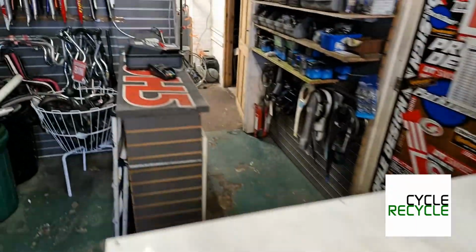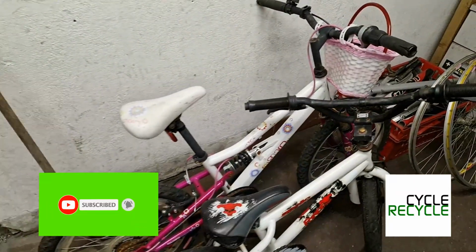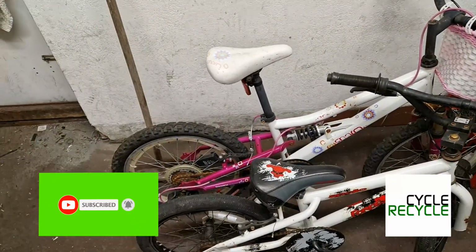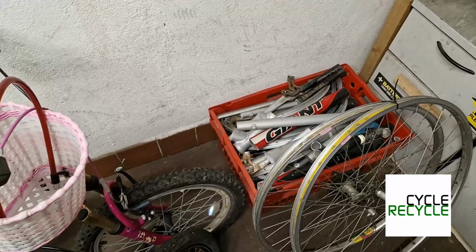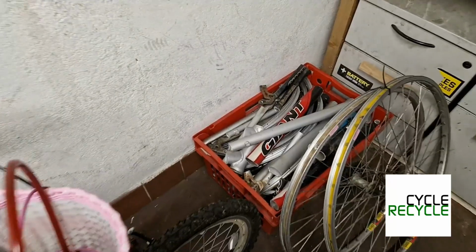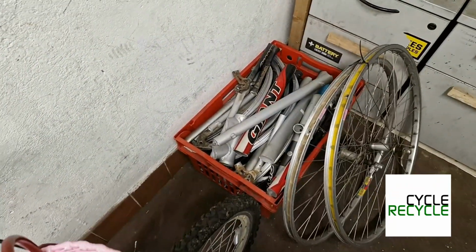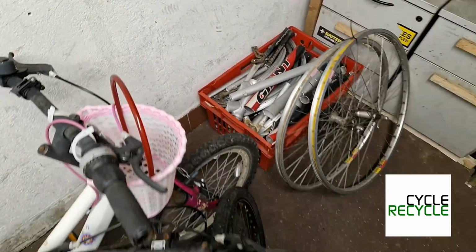So, I have got a ton of wheels to go through. We had this little girl's, I think it's an Apollo Charm, come in. Obviously the Force we built yesterday. I need to do some wheels as well, some frames. Believe it or not, in this box there's 10 frames and 5 bicycle wheels in that small space, and that's why we chop them up. And then I need to find somewhere for that to live.